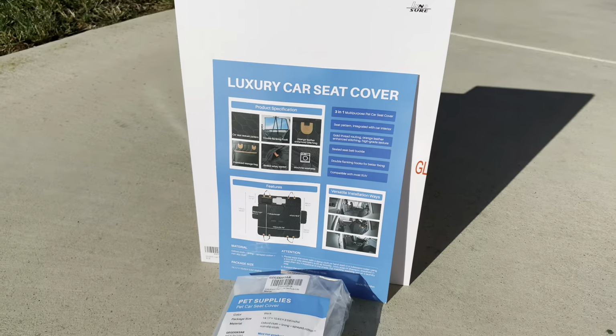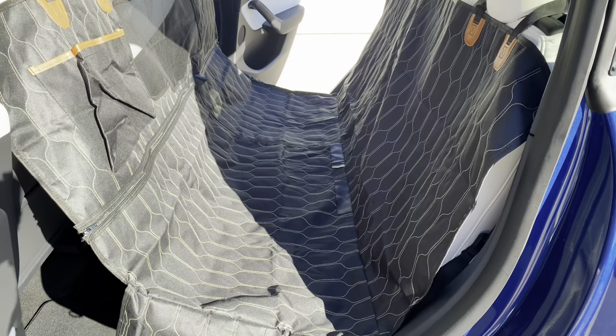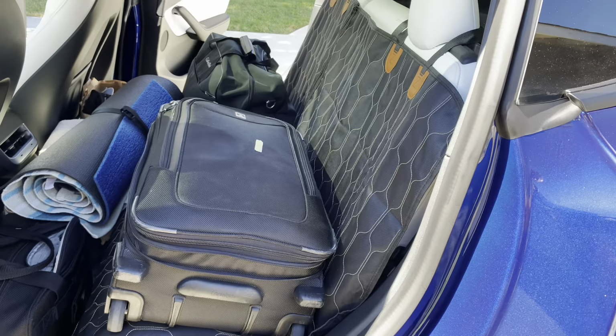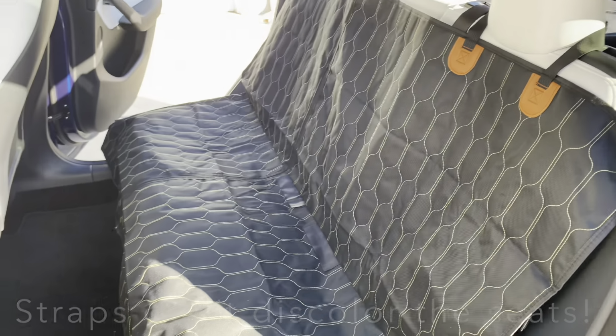I have the 4-in-1 dog seat cover by Okmee, I guess is the name of the company. I love this thing. I would recommend it to anybody, whether you have pets or not. I don't, but I do throw all of my suitcases and crud in the back of my car. I really do beat up those back seats with all the stuff I'm traveling with, and my back seats are in pristine condition, specifically because of this back seat cover. If you don't get this one, do get something similar, because if you've got those white seats, it's going to keep them in beautiful shape.